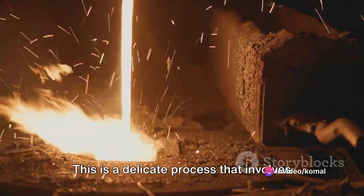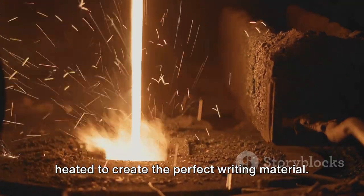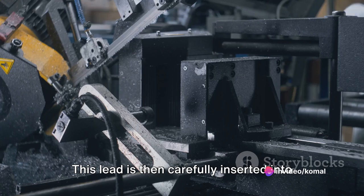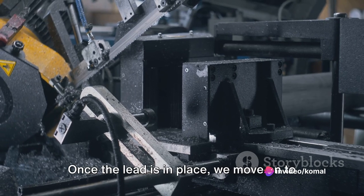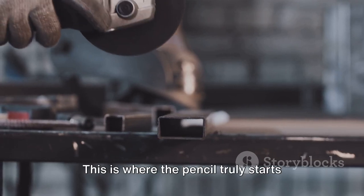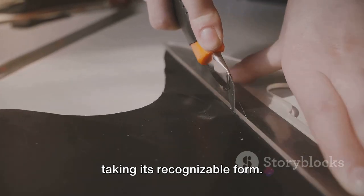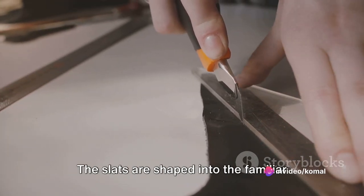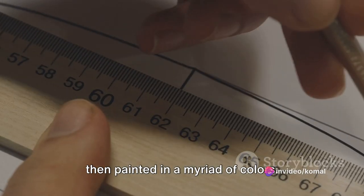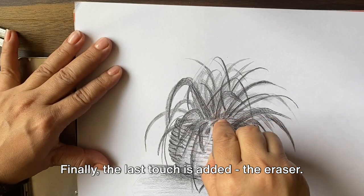This is a delicate process that involves a mix of graphite and clay, which is then heated to create the perfect writing material. This lead is then carefully inserted into the slats. Once the lead is in place, we move on to the shaping and painting phase. This is where the pencil truly starts taking its recognizable form. The slats are shaped into the familiar cylindrical form we all know and love, and then painted in a myriad of colors. Finally, the last touch is added, the eraser.